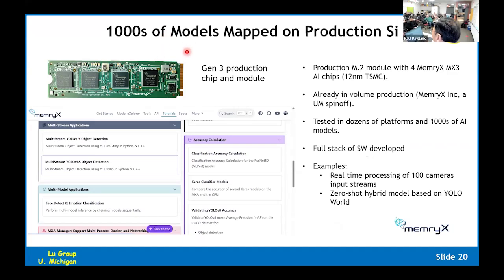So the first generation was already done in 2020. The second one was 2021. The third one was 2023, and it got another evolution last year. Now it's fully qualified and completely in high volume production. This is 12 nanometers TSMC, and you can actually buy it from Amazon. Go to Amazon and search, you can buy it if you want.